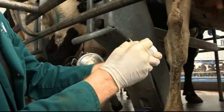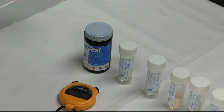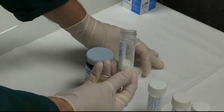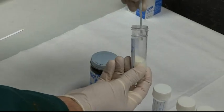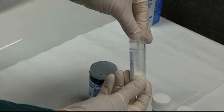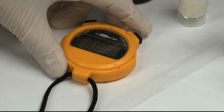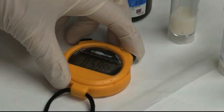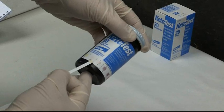Record the cow number. Then dip the keto test strip into the milk for 3 seconds and shake off the excess milk. Read the keto test strip after 1 minute, comparing it to the colour chart on the bottle label.